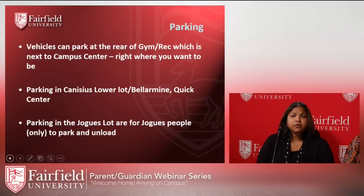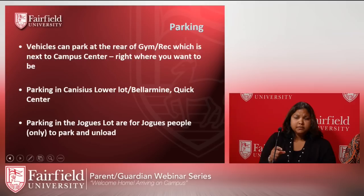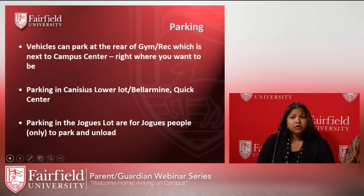But once you go through that 20-minute period of unloading, we will have volunteers helping you leave that area, and then you can park anywhere across campus. We highly recommend that you make your way back to the BCC area. You can park in the BCC lot as well as the prep lot, the Kelly Center lot, and the DSB lot. They're all open for you all to park in.